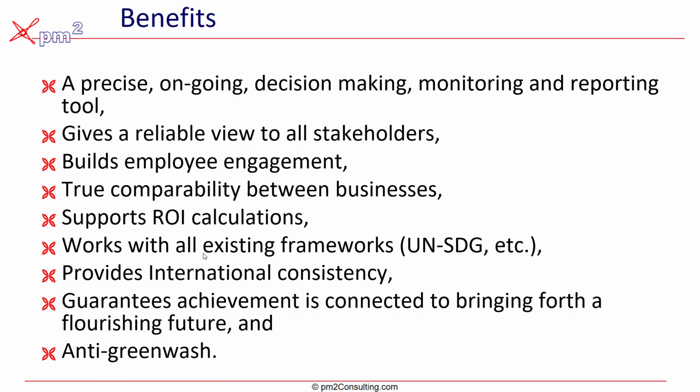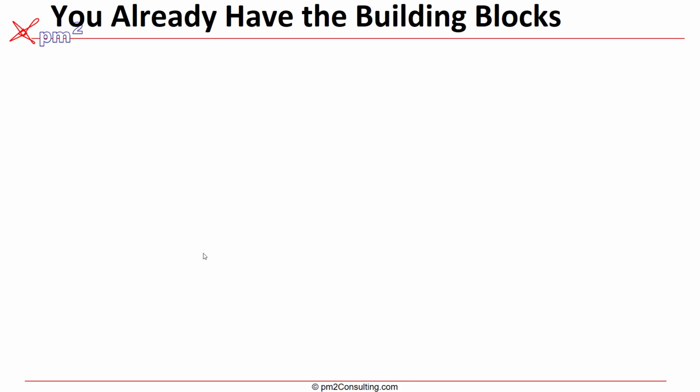And most importantly, perhaps, it's anti-greenwashing. Since we're measuring all of those 21 objectives, we can avoid people cherry-picking just ones that would make them look good. So, just a brief recap.